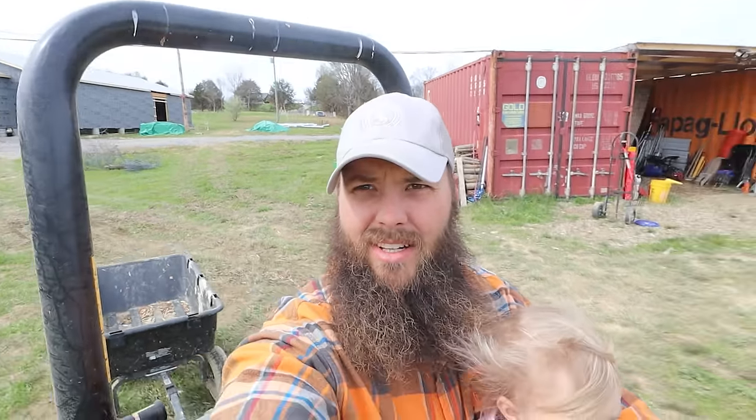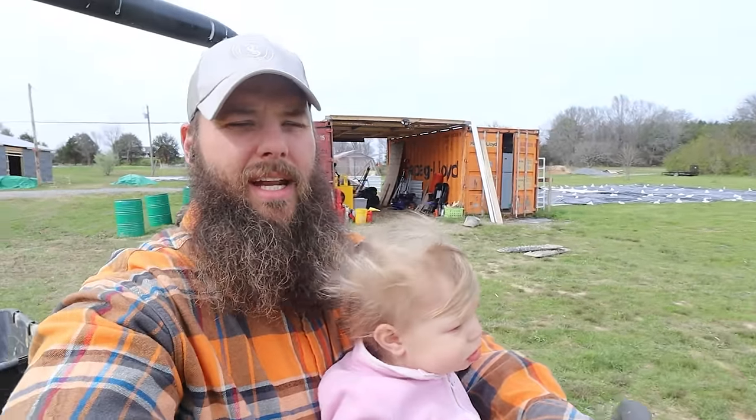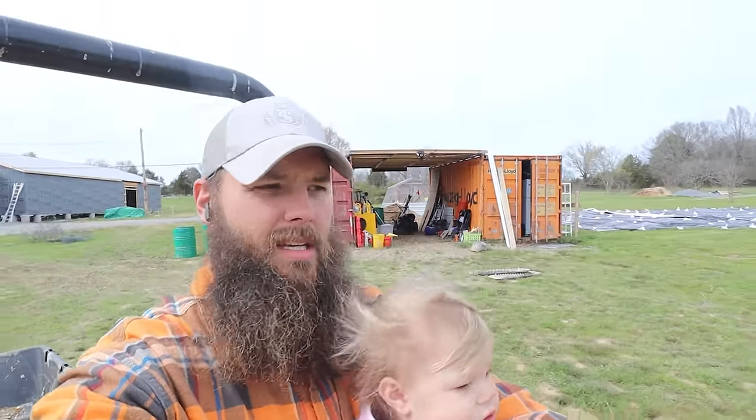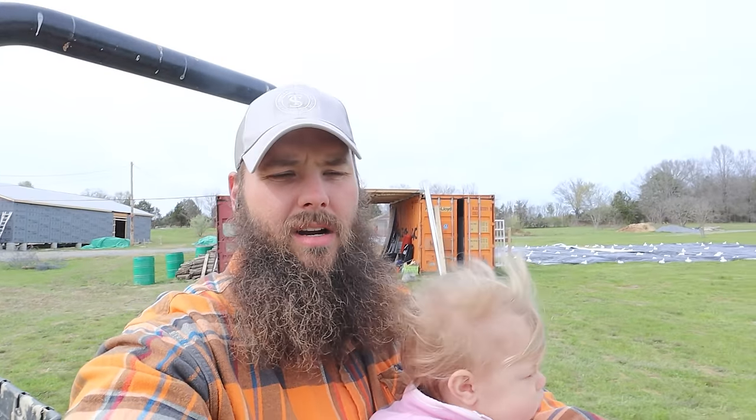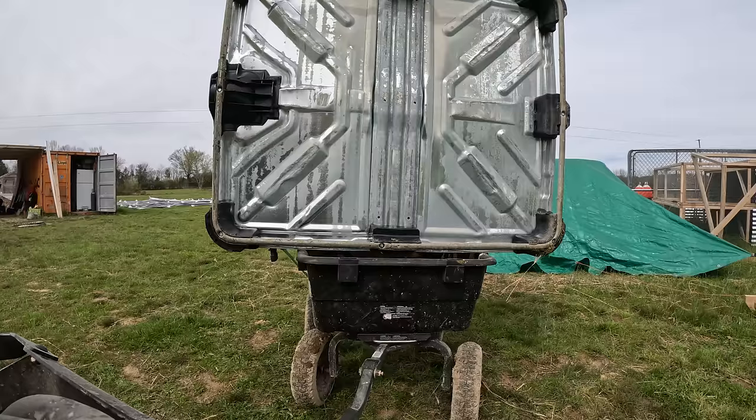Right now I got the wagon hooked up to the mower. Supervisor's helping. We need to bring an IBC tote up to that area so we can fill it with water, so that the pigs can have water up there. So here we are by the IBC totes. I'll get this loaded up on the wagon and then we'll drive it up there and we will unload it.